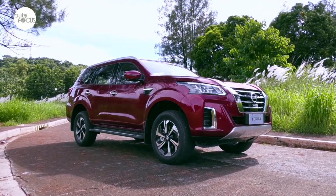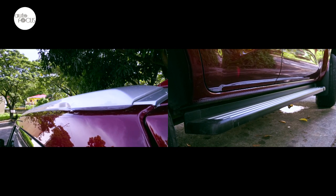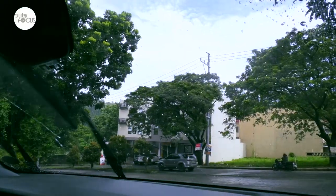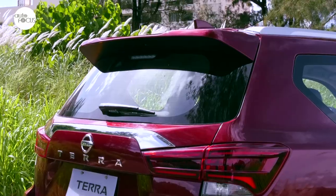The new Terra VL 4x4 automatic can be distinguished from the other new variants by its silver roof rails and sidestep. Other exterior features include mudguards, 2-speed front windshield wipers with rain sensing function, and single-speed intermittent rear wipers.